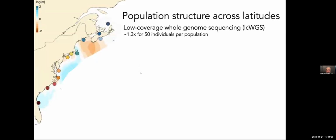So if we start with the bottom up, looking at population genomic data, we generated low coverage whole genome sequencing data, which is an approach we've also been very excited about in my lab, of trying to make whole genome analysis very cost effective so that we can look at large sample sizes across many different locations. And in this study here, we're looking at 12 locations with 50 individuals per population sequenced to just about 1.3x sequencing depth. So obviously too low to call individual genotypes. So all the results I'm going to be showing you are based on analysis within a probabilistic framework that takes genotype uncertainty into account in the downstream inference.